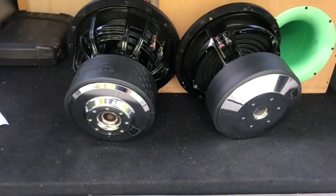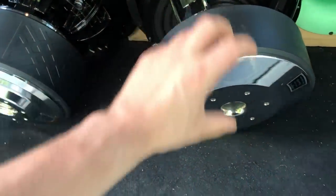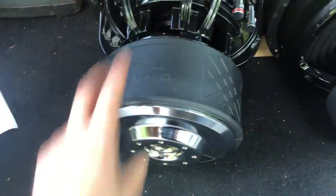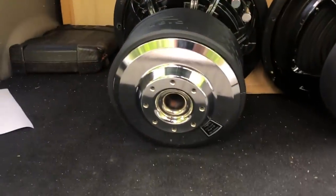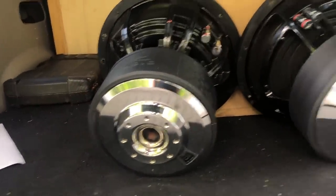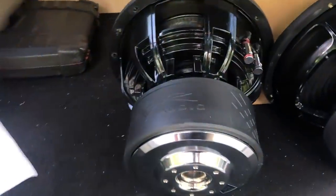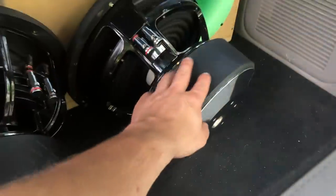Now, these both have pretty similar size motors, but this guy is a shorter and wider motor, whereas this guy is just a deeper motor, but it's also more condensed. So, again, just kind of the look they were trying to go for there. But other than that, both very similar size. Of course, this one has a little cooler cover over the motor. Just looks really, really cool. Whereas this one is just plain.